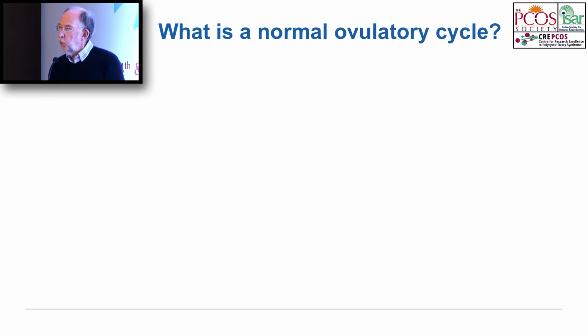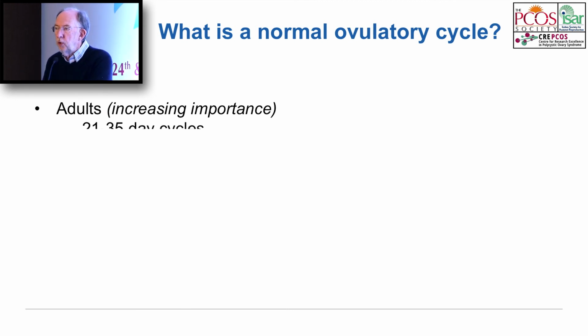So let's deal first of all with menstrual cycles, and Helena covered some of that and the guidelines today. But basically in adults, we'd normally say that if it's 21 to 35 days, that's within the normal range. You need to recognize that not everybody with regular cycles is ovulating. That can only be checked by progesterone or ultrasound or whatever you choose to do. You can largely assume they're ovulating, but you cannot make it categorical.